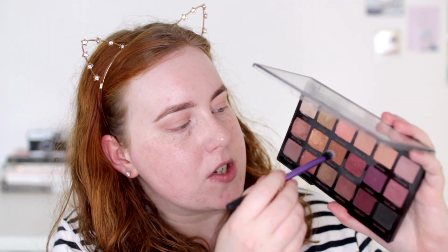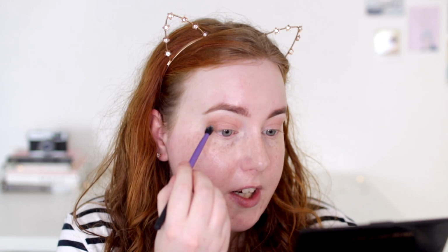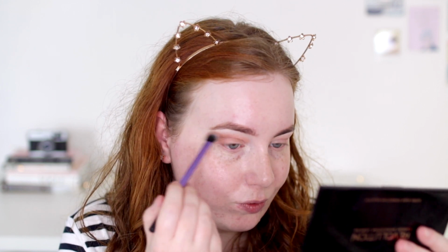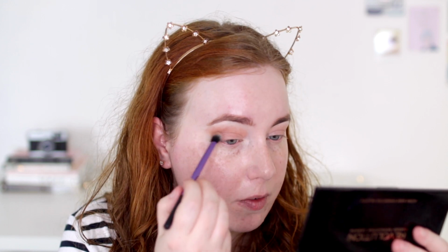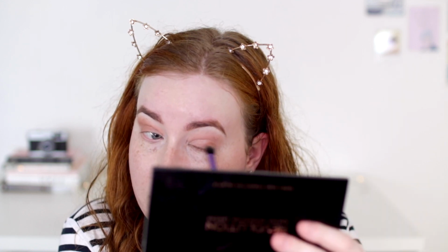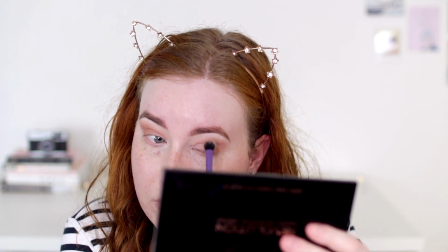I'm going to take the same Real Techniques brush that I was just using, but this is a different one, so I have two of these. And I'm just dabbing into the shade Reprieve, which is a nice brown colour. I'm going to really gently create some definition with this. Just up in the crease. I'm mostly focusing this on the outer part of the eye, just to give the illusion of bigger eyes. I'm also smudging that a bit onto the lid as well. I think for today's look, I'm just going to have everything looking very soft, very blown out, very lived in.